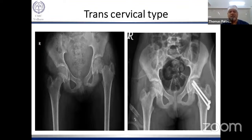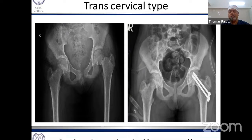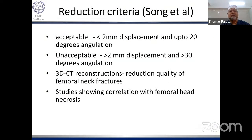So this is an example of a transcervical type where 2 screws were used. And there's a reduction criteria by Song that talks about displacement and angulation, what is acceptable and not acceptable. And you can use advanced imaging like 3D CT. And now there are studies using MR perfusion imaging or SPECT scan to even study vascularity.